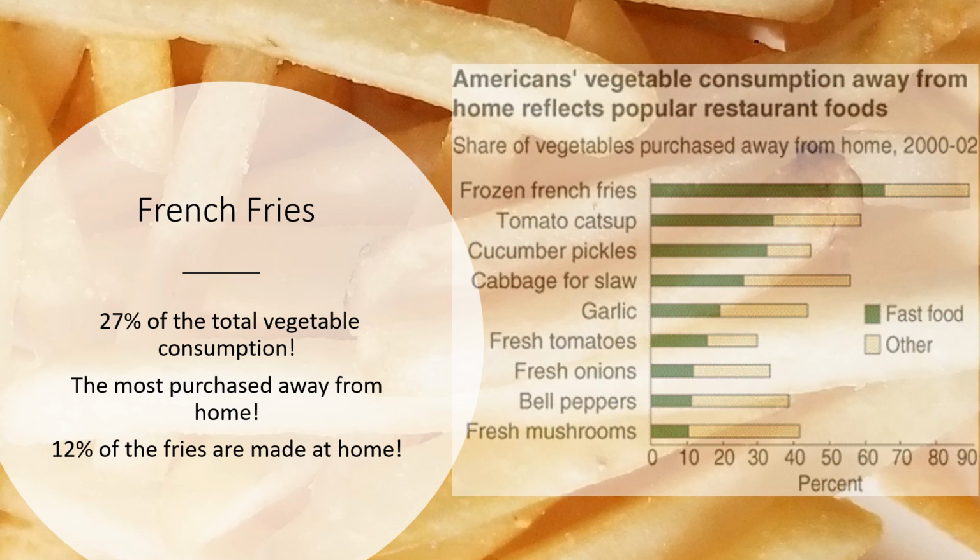Consumption of potatoes as fries increased 50%, and it's around 58 pounds per year according to the USDA. Even though potatoes are generally consumed as chips, 88% of them are consumed outside the house. So what I am talking about now is that 12% that is made at home.